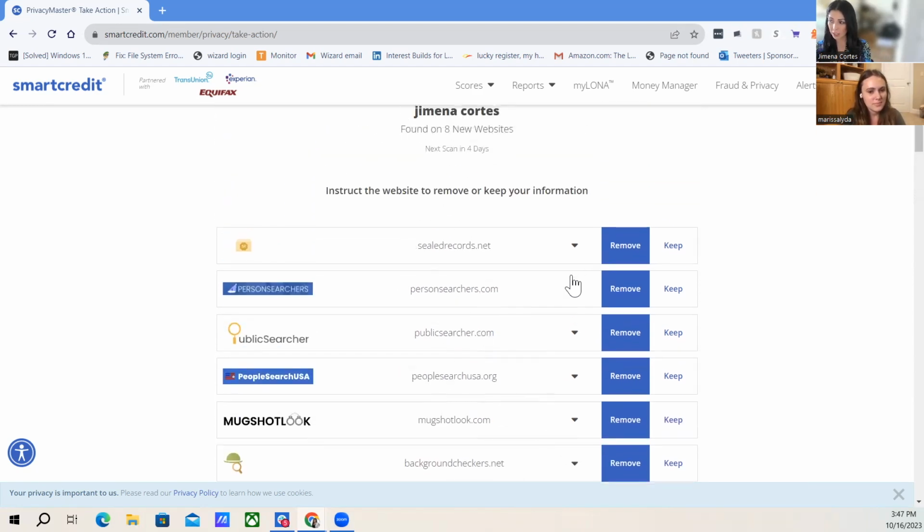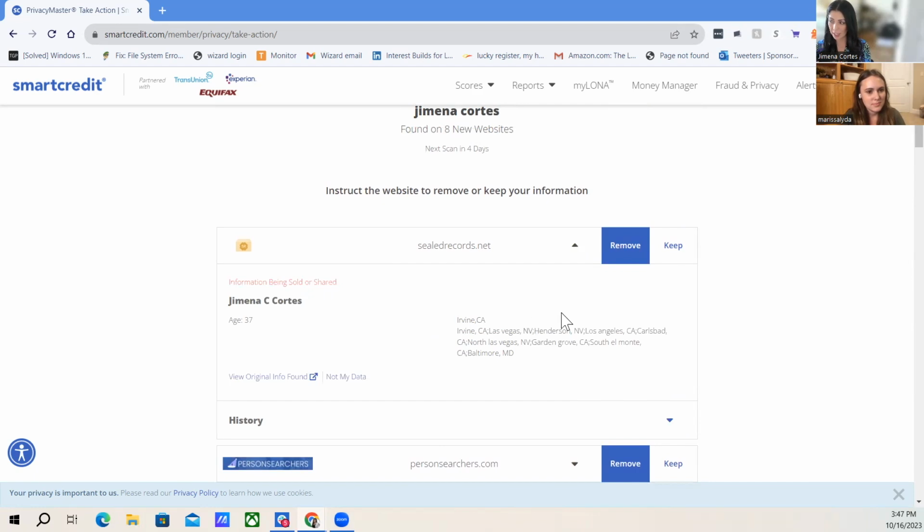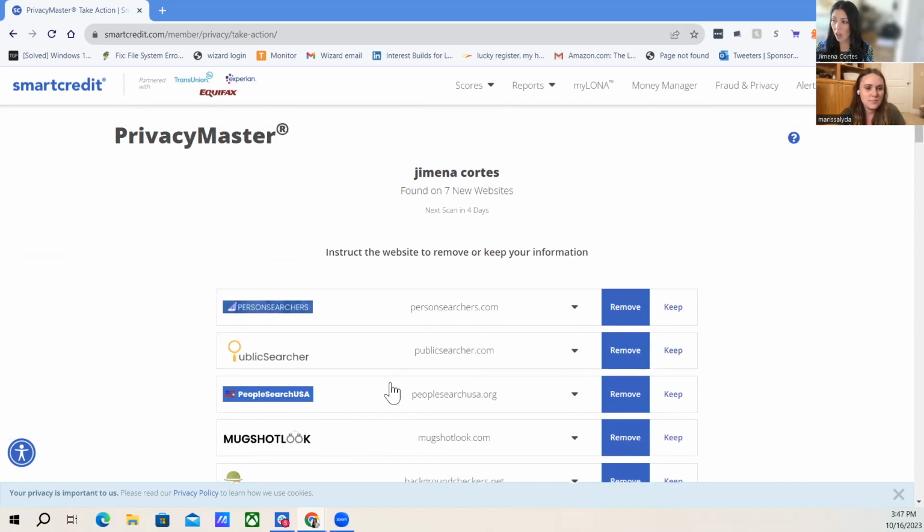But I'm still found on more sites here. So I just click down here. I can see that that's me and I hit remove. Now it says next scan in 4 days. And the reason is we scan every 14 days because even though I just removed that website, I might show up back on that website months down the line, or there might be new sites that are selling my information. So we're constantly scanning every 2 weeks to see if your information has popped up anywhere else. And then we'll let you know. You come in here, you remove it, and that way you're staying more private, so random people don't show up at your door, or it's harder to steal your identity this way too.